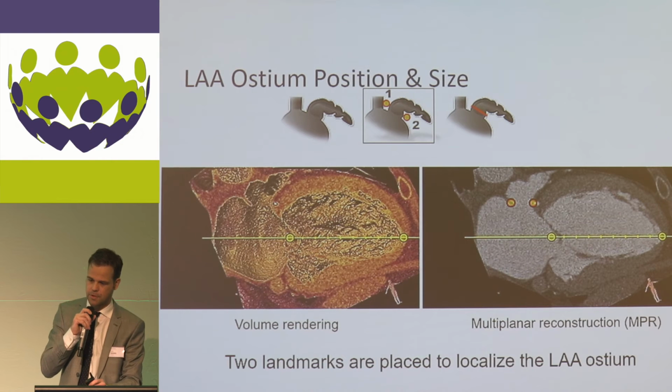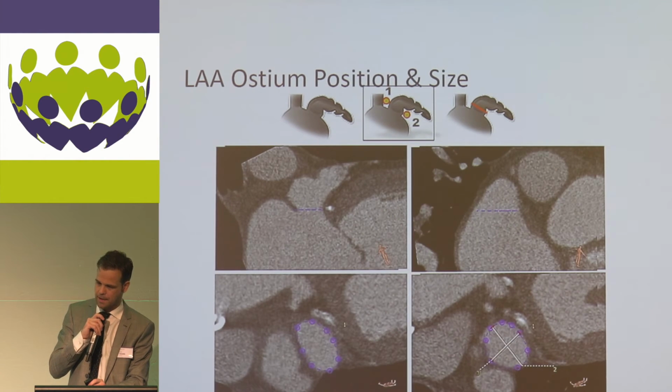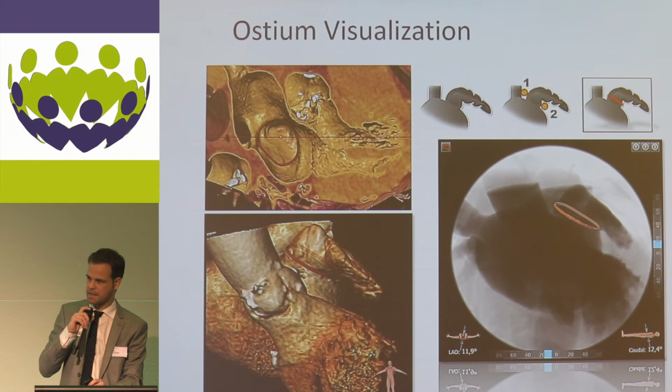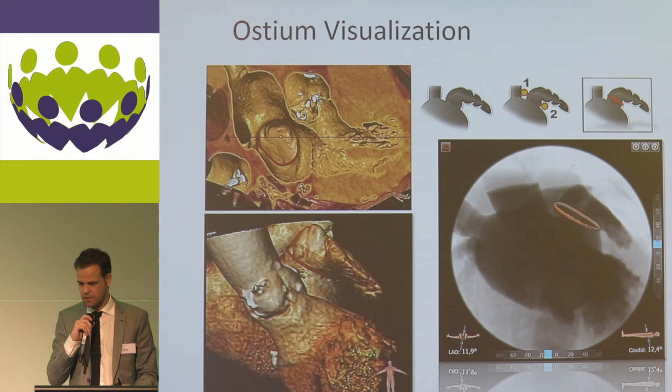And for this, we just mark the LAA ostium by 2 markers. And then we get a plane where we can do measurements, and we can use this plane to get the best angulation. We can simulate that and see what is the best optimal angulation for doing this procedure.